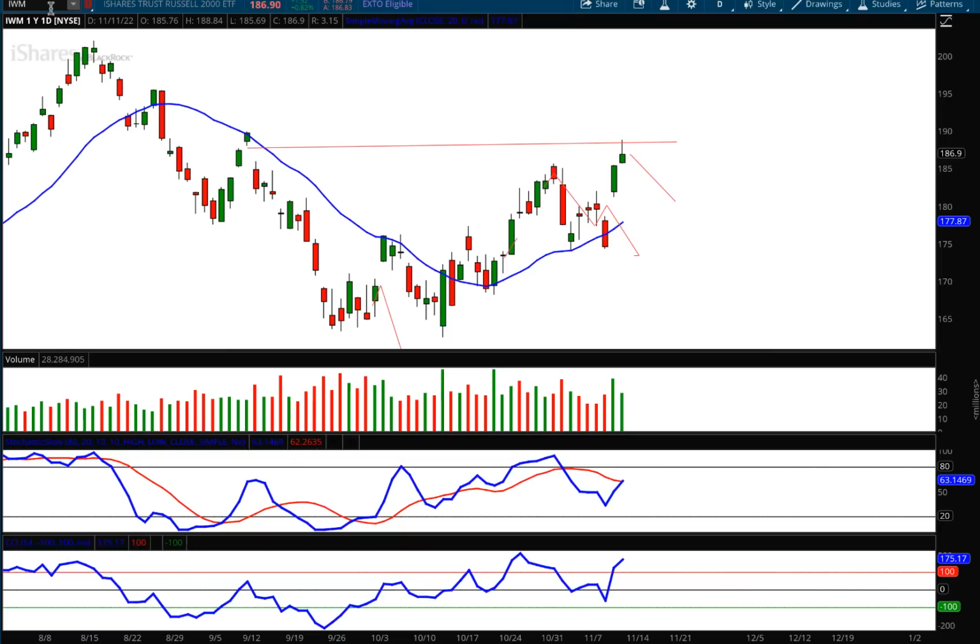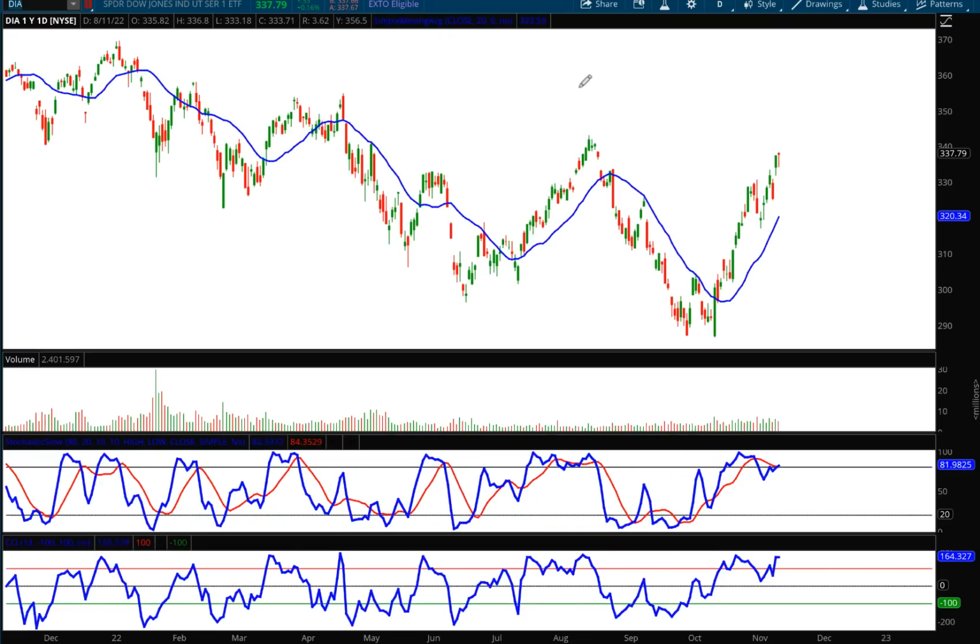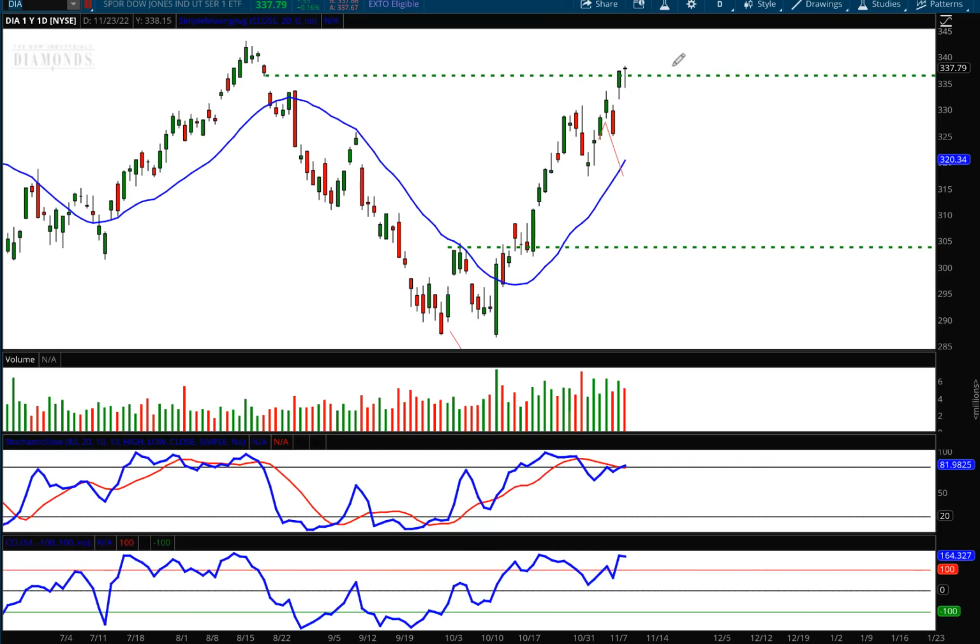So that is IWM. Looking at the DIA, which is the Dow Jones Industrial Average ETF, look what happened here, folks. Look at that green dotted line. What is that? That's the gap fill. So we have a hanging man right there on the diamonds, gap below the market, wide divergence from the moving average. We have this drop in volume. Again, it's a sign of weakness. We have negative divergence on the stochastics. We have a little hinge there on the CCI.